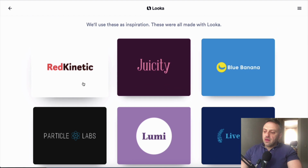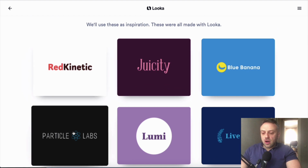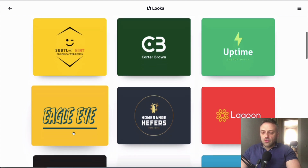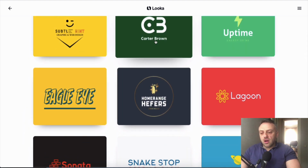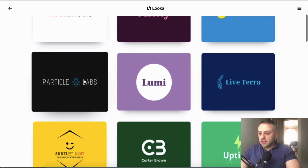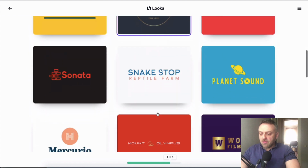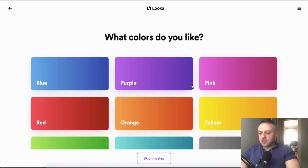Do they want a lighter logo? Do they want a darker logo, right? This is something you kind of have to take and convert into questions, okay? Do they want a bright logo? Do they want a darker logo, right? This is something you can ask them. So let's say I want darker tones. I pick 5 logos and I click on continue.